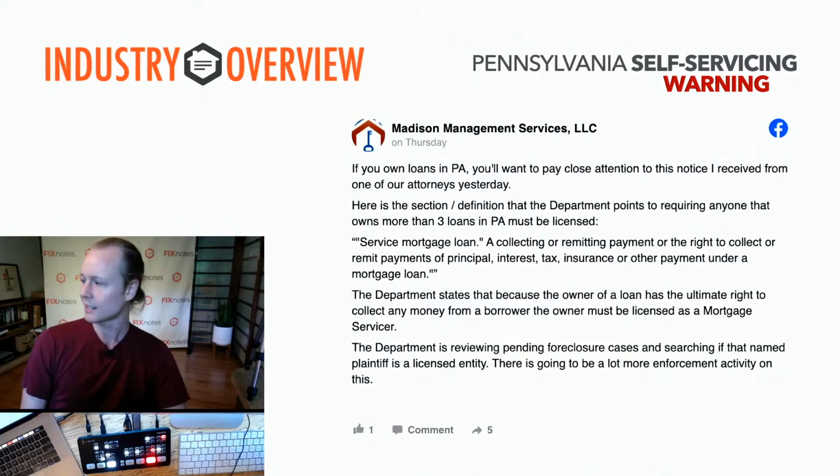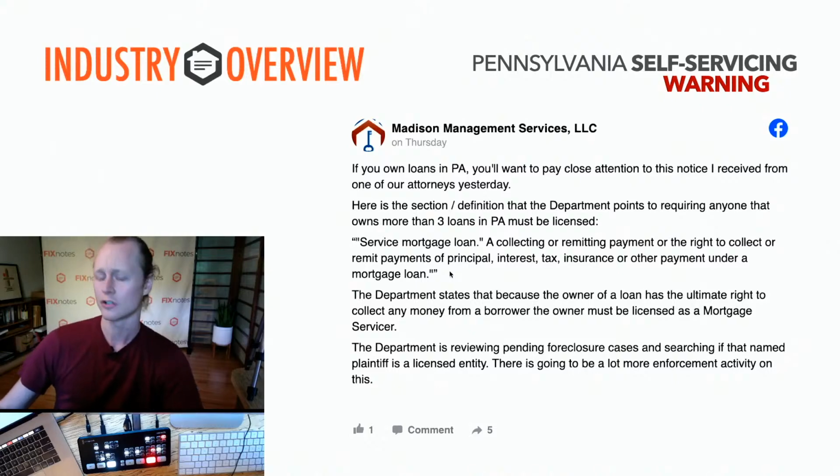So it looks like the Department of, what department is it in Pennsylvania? The department, did they even tell us? Well, in any case, they're looking through the foreclosure docket to see the plaintiffs of the upcoming foreclosures and then searching those records to make sure that the plaintiff has a servicing license. So if you are intending on foreclosing in Pennsylvania, make sure you're working with your attorney and your servicer and have that licensing in place.